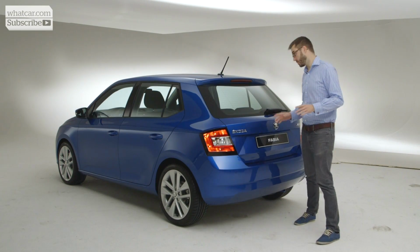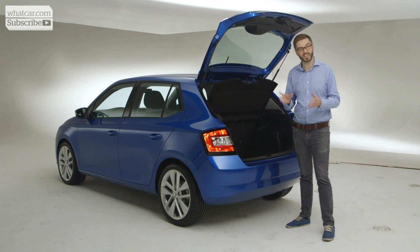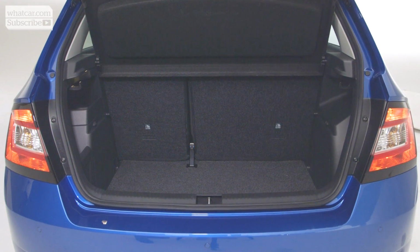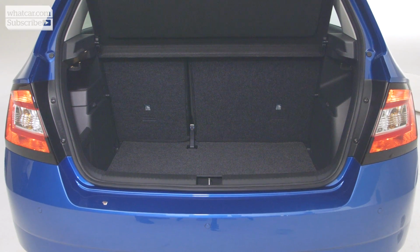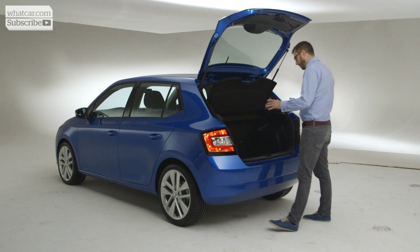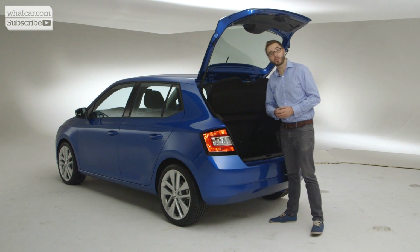The old Fabia's boot was big for the class as it was, but this one takes it up another notch. That's a 15 litre size notch, making it around 330 litres. That means it is bigger than pretty much everything else in the class, Fiesta, Polo, etc. Now, there are a few clever touches around here, some pockets, a little elastic bit there to hold bottles in, and some hooks for hanging your shopping bags on.